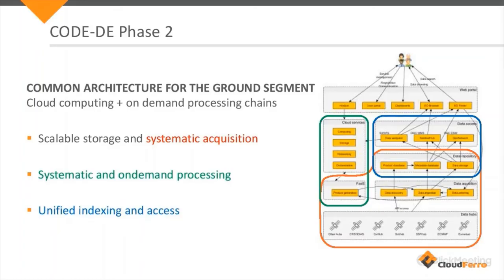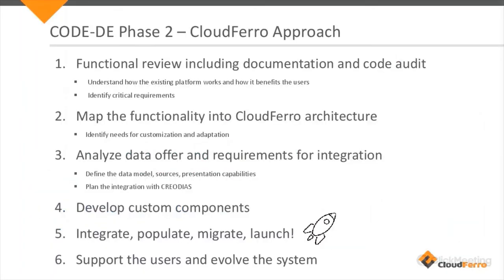Before that, the review of the documentation was not enough. There was of course tons of good documentation on the existing design, but we also needed to understand a bit deeper how various things work, how some data is generated, how some metadata or information in the system is built, and how the processing looks. So we needed even to dig into the code of CODE-DE phase one to understand what is critical for the future development.